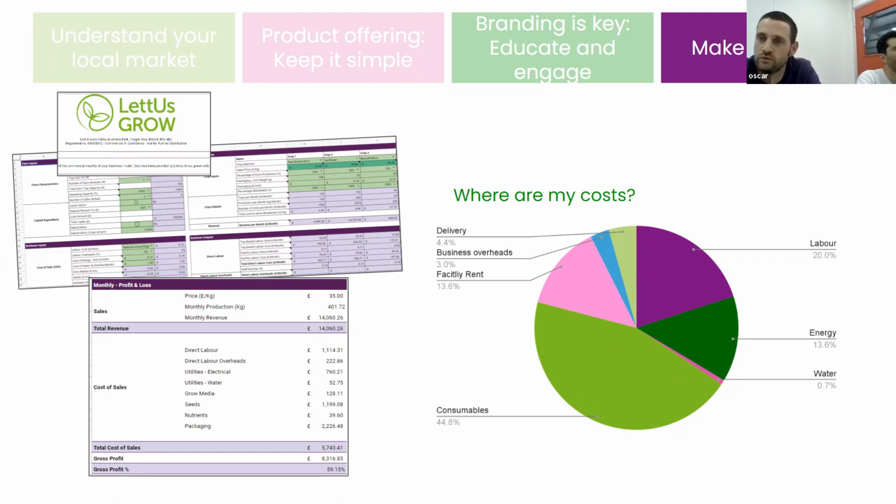How can I bring down my consumable costs? Where do I get my seeds from? Where do I get my packaging? Maybe if I buy in bulk, I can bring that price down. Labor, can you supplement labor with volunteering and training opportunities, where actually you can start to even charge for some of those services as well, so you can get some money back there. And power, understanding from your modeling how you can affect your power requirements based on the lighting regimes or the irrigation regimes.